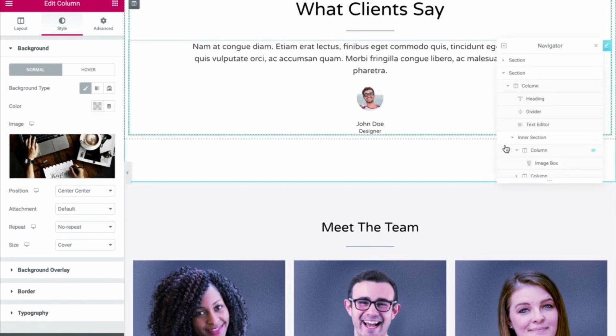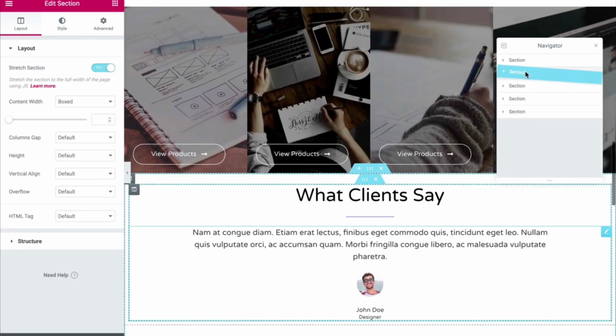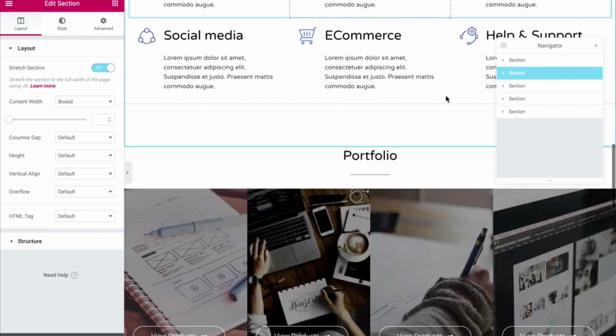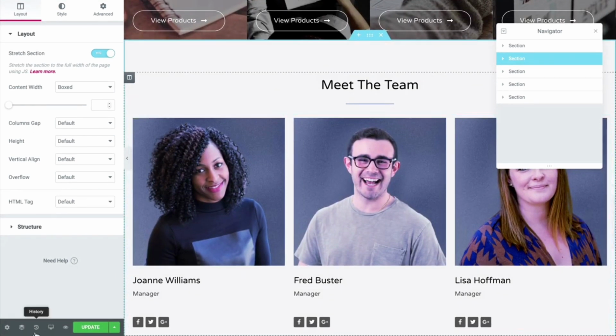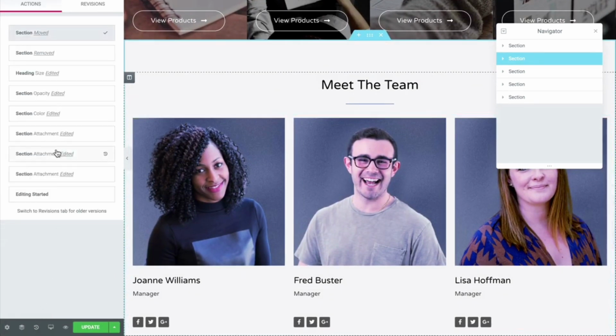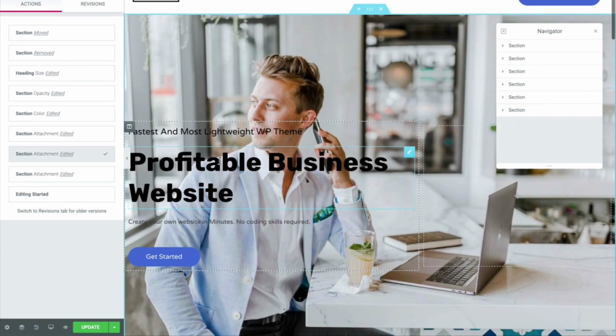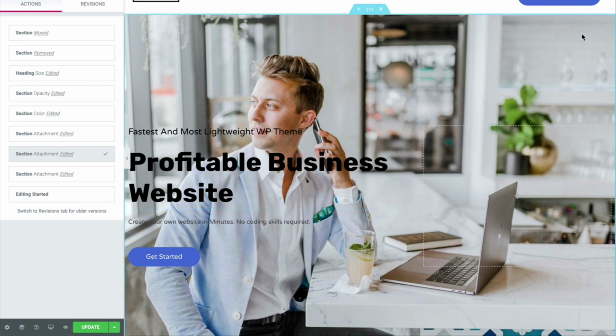And here are all the sections of this page. So if we scroll down a little bit, these are all the sections. We can move them up, change things around. If we wanted to go back in time, we can go to History. And that takes us back, you see? Pretty cool, right? So we can close this out. Once you're happy with everything, just go ahead and click Update.